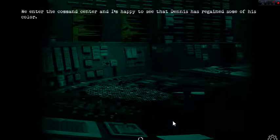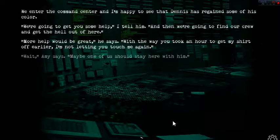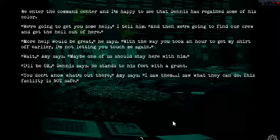We enter the command center, and I'm happy to see that Dennis has regained some of his color. We're going to get you some help, I tell him, and then we're going to find our crew and get the hell out of here. More help would be great, he says. With the way you took over an hour to get my shirt off earlier, I'm not letting you touch me again. Wait, Amy says. Maybe one of us should stay here with him. I'll be okay, Dennis says. He stands to his feet with a grunt.